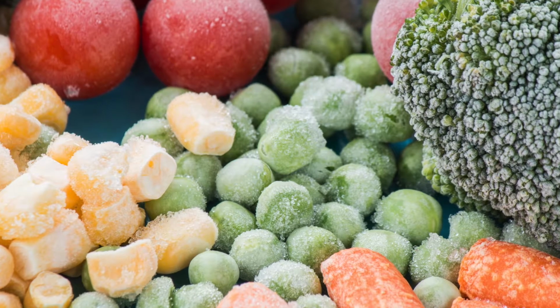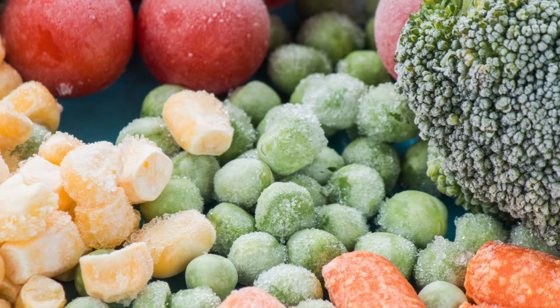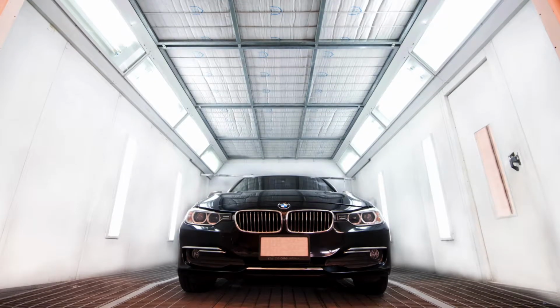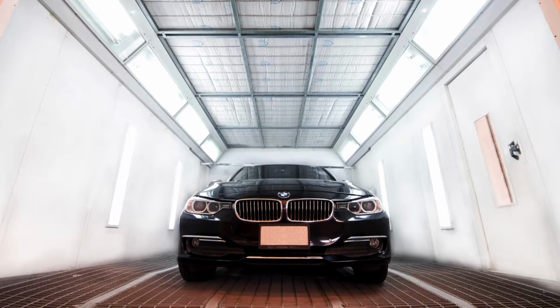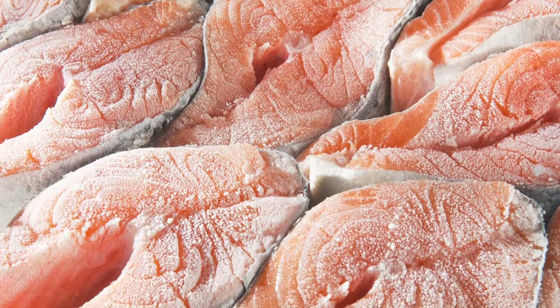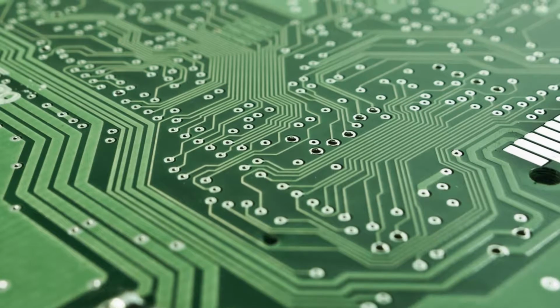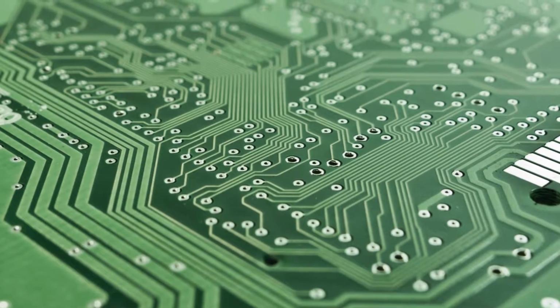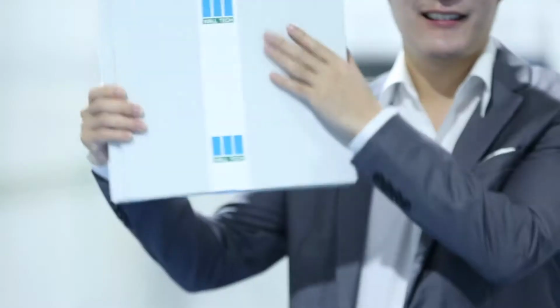Fruits and vegetables must be stored and packaged in a room with less than 15 degrees Celsius. Painted cars must be in a high temperature heated chamber to keep the paint firmly in place. Salmon from Norway must be frozen to maintain freshness and taste. Electronic equipment must be manufactured in a dust-free environment to avoid any malfunction in their operations. All the examples I talked about are products that have been produced and packaged in factories or places with insulated panels like this.